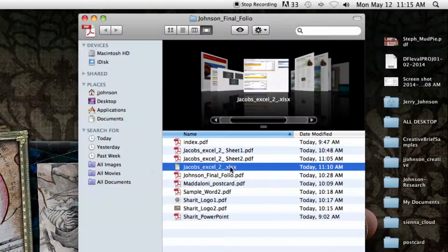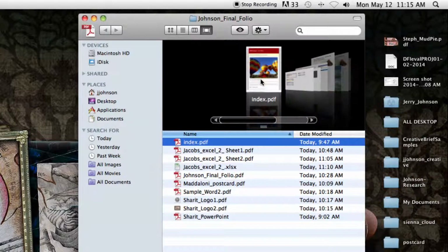I've got one here that's in Excel format that I'm just going to show to demonstrate in a moment. But all of these, this index is my web page. You can see it up here. Dreamweaver and Excel take a little bit of special treatment to save as a PDF. More about that in the instructions.